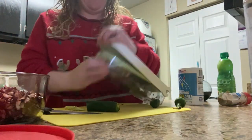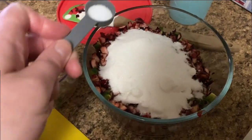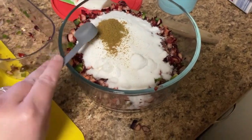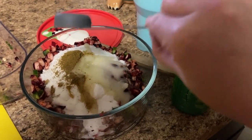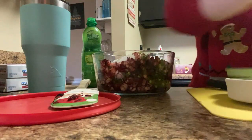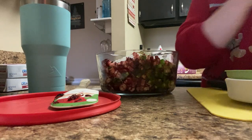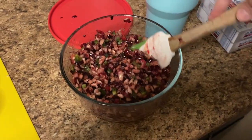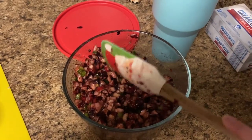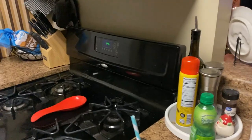There we go. All right, we got 1 cup of sugar, 1/4 of a teaspoon of salt going in, 1/2 of a teaspoon of cumin, 2 tablespoons of lime juice, 1, and 2nd tablespoon going in. Gosh, that smells so good. Okay, I'm gonna mix this together. I think that's it. Here's what it looks like, you guys. Look how beautiful that looks. And I'm gonna store this overnight until dinner tomorrow, a full 24 hours from now.